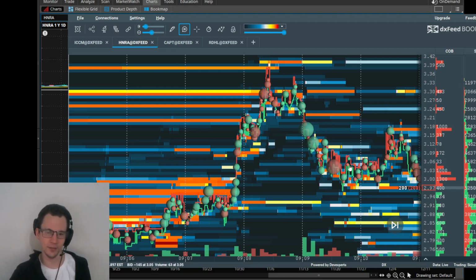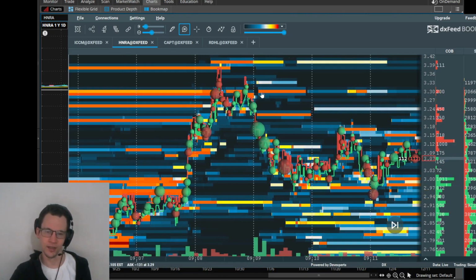I'm like, you know what? That's a good enough move. This is like 2.8s to 3.4s. I'm like, that's a good enough move. The bids didn't follow it up, and now it's getting kind of extended. I'm like, you know what? I'll just take the rest out. And that was my long trade.